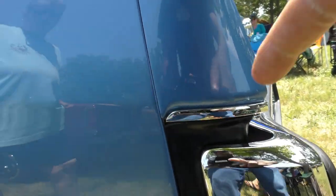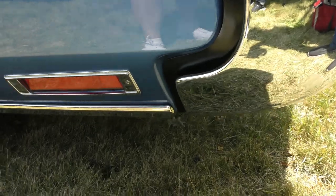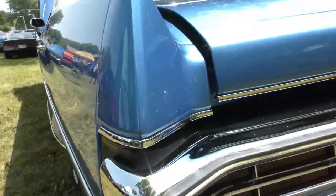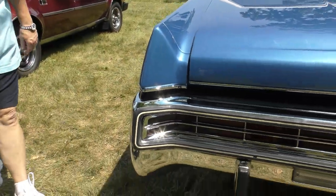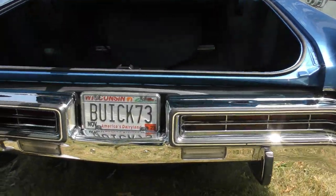So was he able to find the rubbers? Yeah, he got lucky and found a lot of the stuff. Found the rubbers, huh? Wow. Steel Products Rubber. Okay. A '73 Buick, guys. Look at that on the plate.